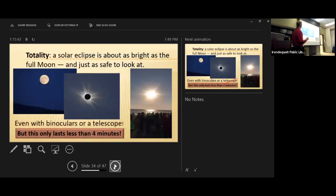Now during totality, you don't need the filter, but you only get 3 minutes for this. So you can take your eclipse glasses off. It's about the same radiance as a full moon. Basically you're seeing the light that's around the sun, but not the light from the sun. So you're getting the solar atmosphere illuminating the Earth. Even with binoculars or a telescope, you can see this. And again, it only lasts the 3.5 minutes.